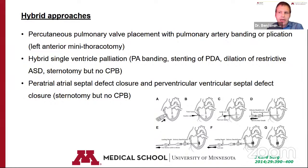Now, talking a little bit about hybrid approaches, and this is the interesting part where I mentioned that this is a heterogeneous group of different surgeries. Examples include percutaneous pulmonary valve replacements. Percutaneous pulmonary valve replacement, which can be done in the cardiac catheterization lab, is typically a procedure that we do in a lot of our patients with tetralogy of Fallot who are treated with a transannular patch and then over time develop right ventricular dilation due to free pulmonary insufficiency.